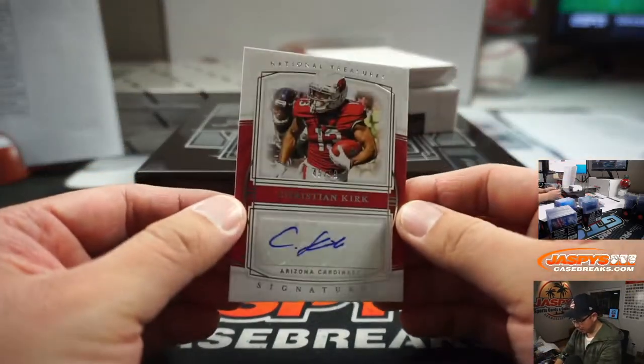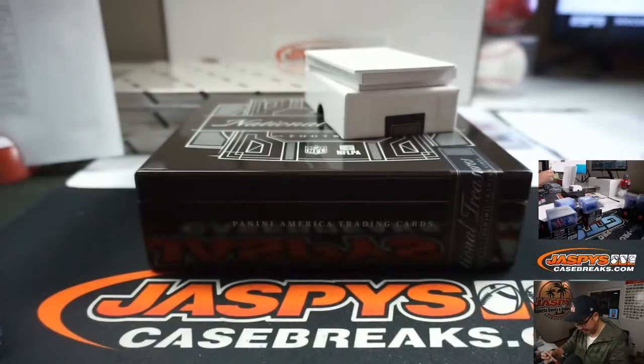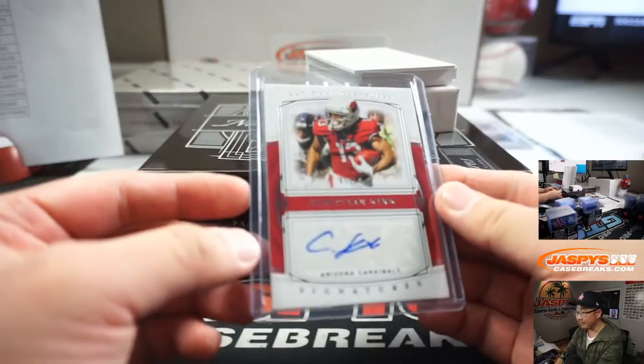There's Christian Kirk, 45 out of 49. Another one for Sen Yin. So that could go into a 75, I think. Yeah, this is comfortable in a 75.